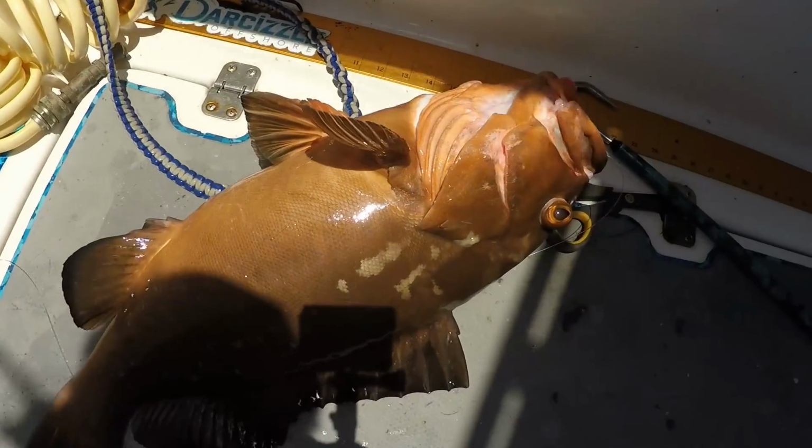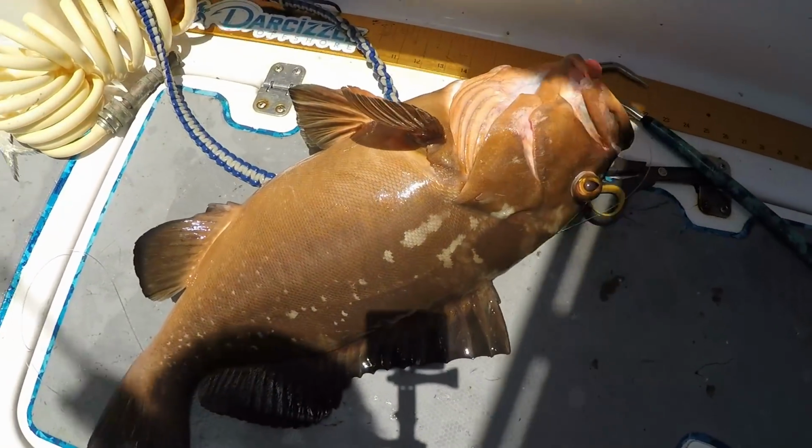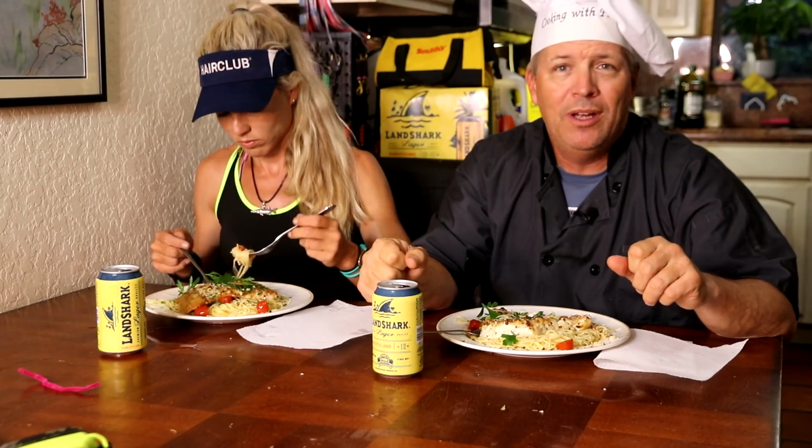We also caught a red grouper, which the audio got messed up in the video. Hopefully, I put some B-roll somewhere. Yeah. A smaller red, like 20-something inches. 22. 22.